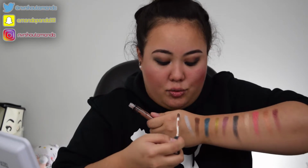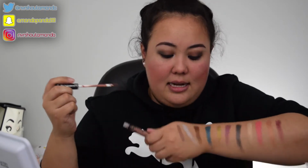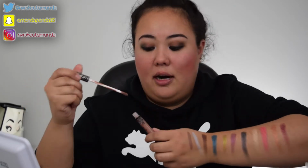Ooh, I don't have this shade. I like Kat Von D's liquid lipstick formula a lot. All right, we're gonna just swatch right here. Ooh, okay. It's not a shade I would typically go for. I don't really wear many brown shades. That's about to change. Oh, I'm kind of going out of order because this is mascara. Whatever.